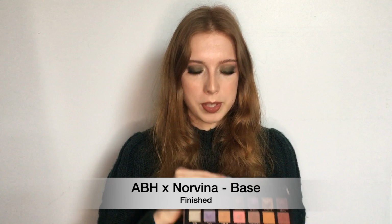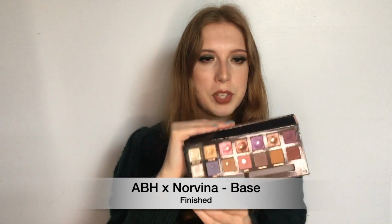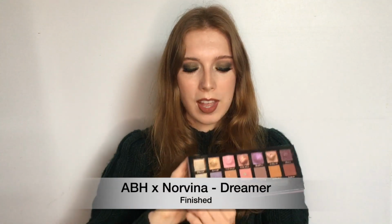So the first shade that I finished up was Base right here. This was also just like a basic cream shade, and that has been one of my default shades for setting my lid. I'd been using both Bear and Base for a while. I fully expected to have Base finished. Bear was a surprise.